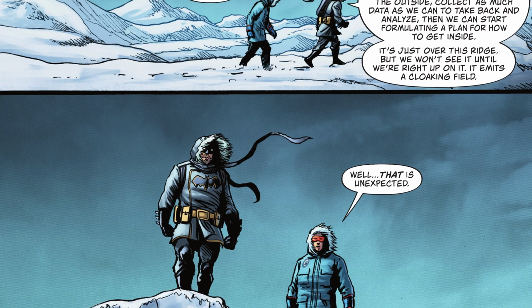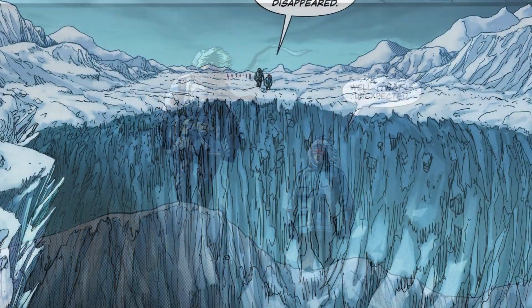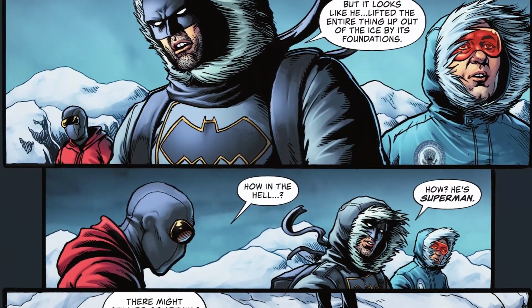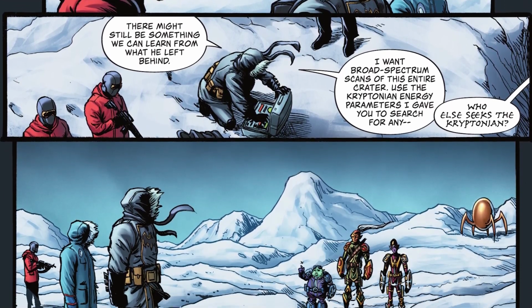The men continue through the story and Batman tells Lex that they will be scanning the structure, collecting as much data to analyze as possible, and then they'll formulate a plan with the data to get in. They soon learn their plan won't work as the entire Fortress of Solitude has seemingly disappeared. Batman thinks that Superman moved it, but doesn't know where, finding that he lifted the entire thing up by its foundations.